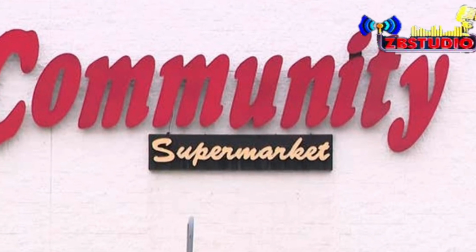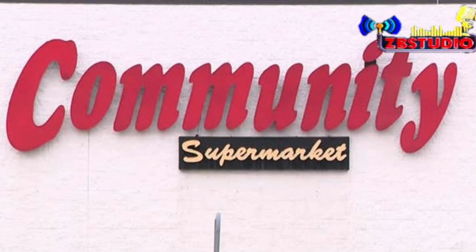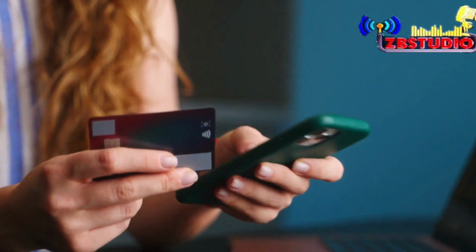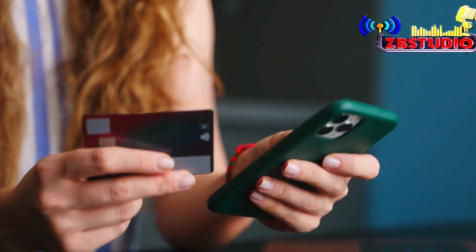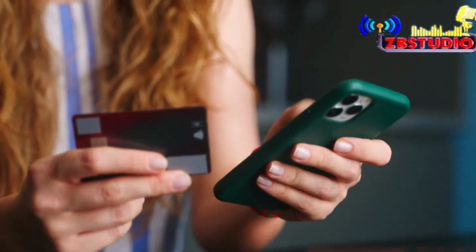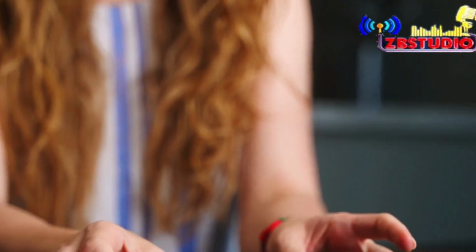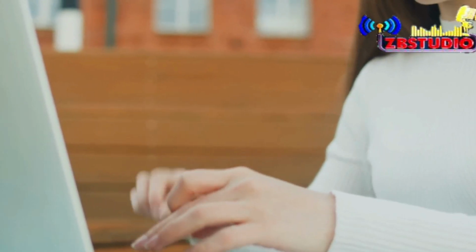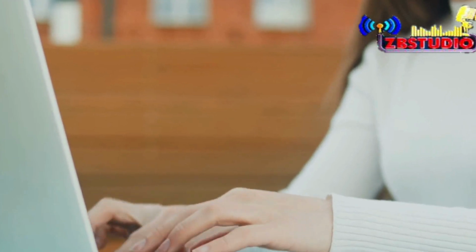Credit card skimming is a type of fraud that has been on the rise. It involves the illegal capture of credit card information by criminals using special devices. This type of fraud has become more common in recent years, affecting millions of unsuspecting consumers worldwide. As more people rely on credit cards for everyday transactions, the risk of falling victim to skimming increases.